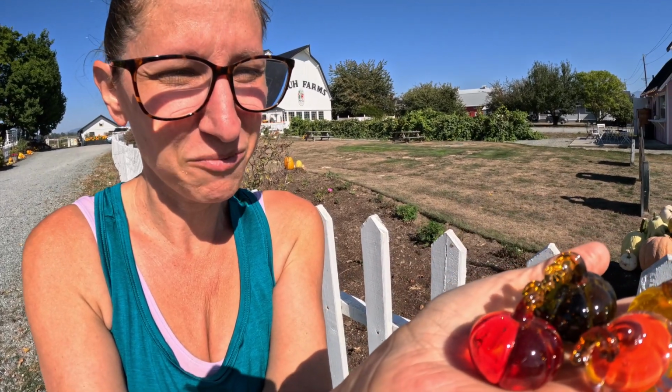Alright, so we spent enough time here going through all the decorations and going through the pumpkin patch and the sunflower farm. And they have really cool baked items, which we got one of everything. I'll tell you how those taste. But I couldn't help myself. I did have to get some glass pumpkins, but I got little bitty baby glass pumpkins because I think that's about as big as I can keep safe in the RV. But aren't they cute? I got one in every color.